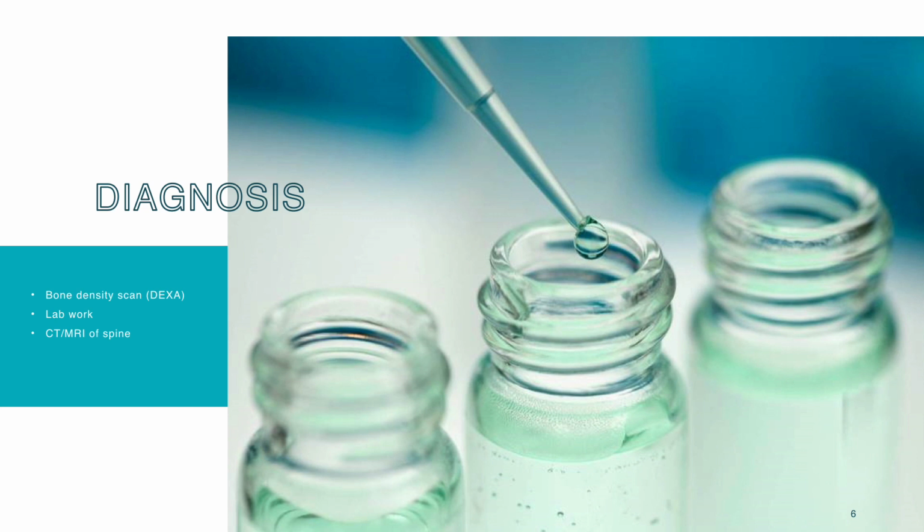Lab work may also be done after diagnosis of osteoporosis via the X-rays, as it can show low levels of calcium, which can indicate that the bones are becoming brittle, which can lead to a future fracture. CT scans or MRIs of the spine can also show more in-depth detail as to how much breakdown is going on within the bones and the likelihood of fracture happening.